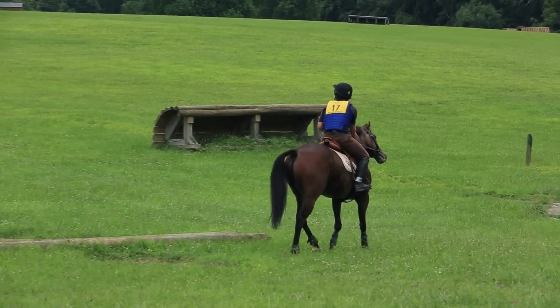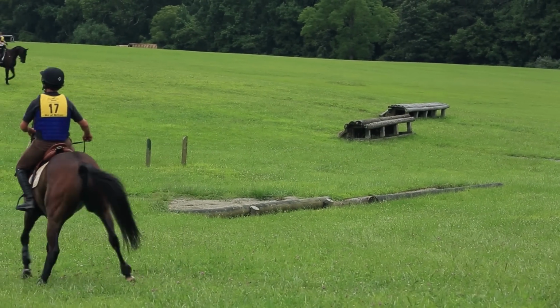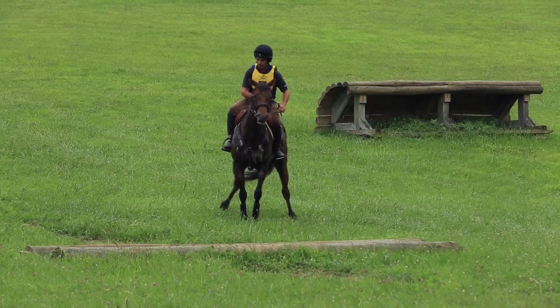And he didn't even want to have anything to do with that at first. Kaz was basically trying to make out like I was trying to make him jump it, even though I was just trying to have him walk up and down. But eventually he got the idea. But now that he's got to see what it is and not be too scared of it, it's time to actually present him to the jump.